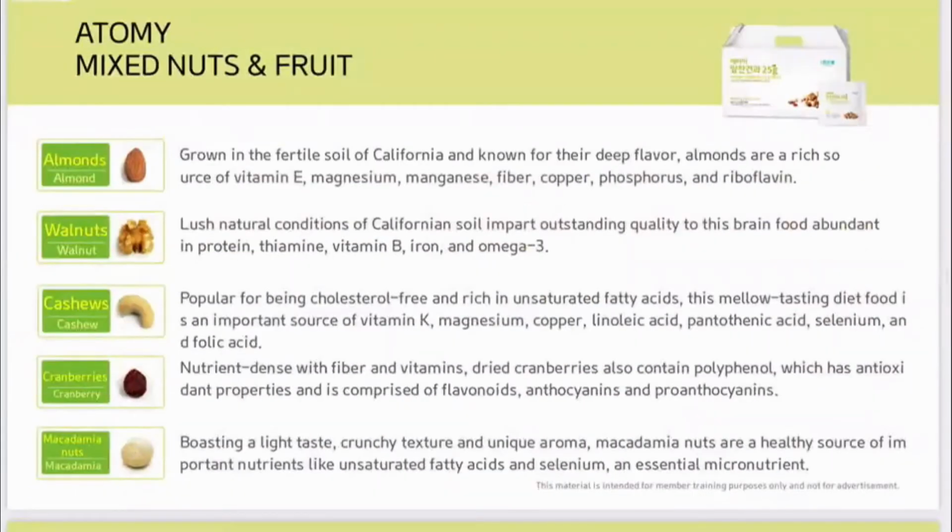Okay, so what are the nuts inside this? First is the almond, which is from California. Almond is a rich source of vitamin E, magnesium, which is for lowering blood pressure, and then manganese, fiber, copper, phosphorus, riboflavin. So what are the benefits of eating almonds? Aside from controlling your blood sugar, it's also high in antioxidants, so you can reduce stress. It protects from heart diseases and prevents mental decline like Alzheimer's. I think a lot of us worry that as we grow old, we might lose our memory, right? So nuts are one of the things to prevent that.